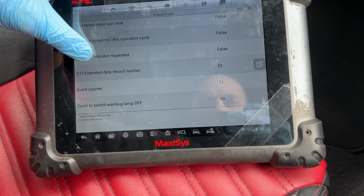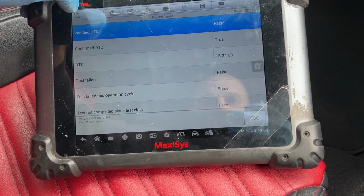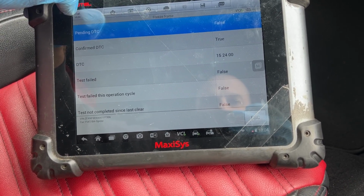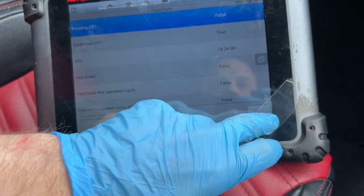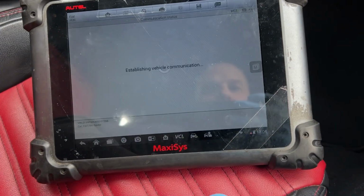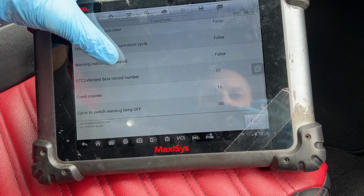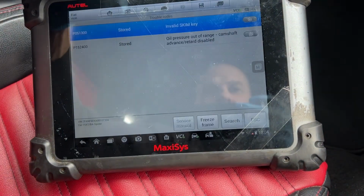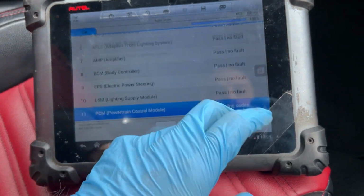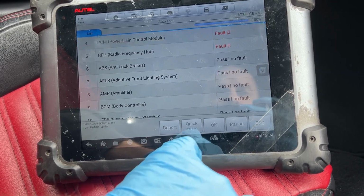One event counter happened 11 times. Test failed, operation cycle test failed. Confirmed, pending false, confirmed true. This one happened 16 times. So this is what I do to get an idea on tricky faults, especially when it comes to gearboxes and engine management systems. And then I clear them.